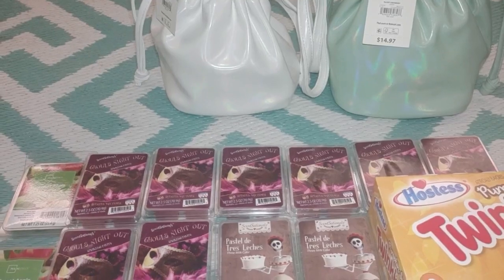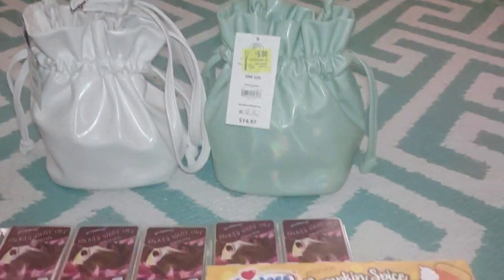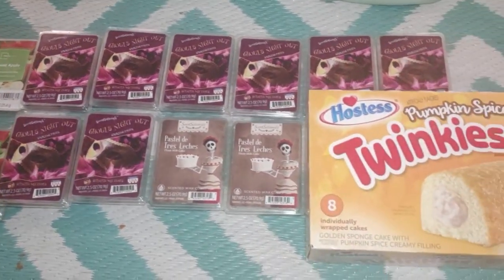So let me flip you around and you're going to get a look the other way. Alrighty, there's the 2 purses again. And here's the wax melts. And here's my Twinkies. Yep, that's what I got, everybody.